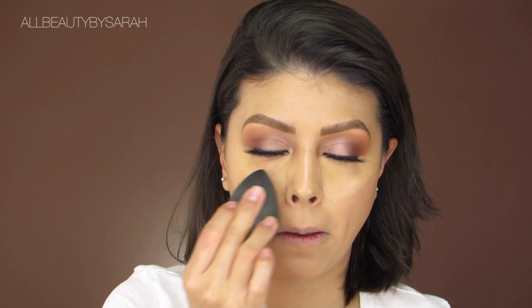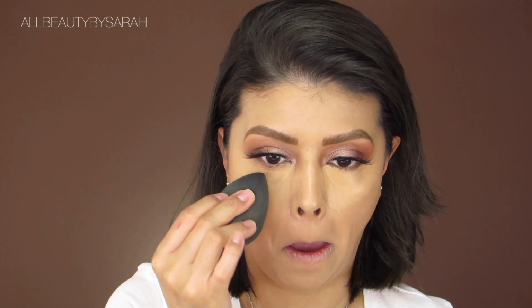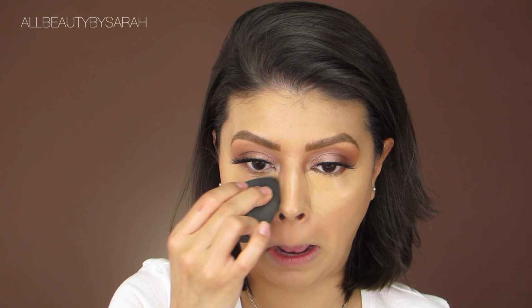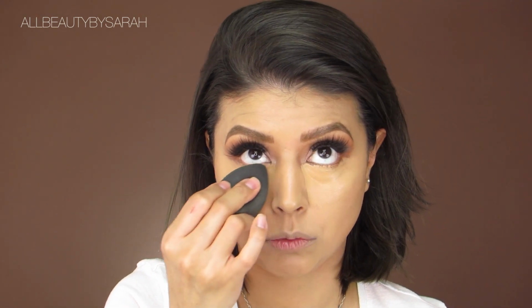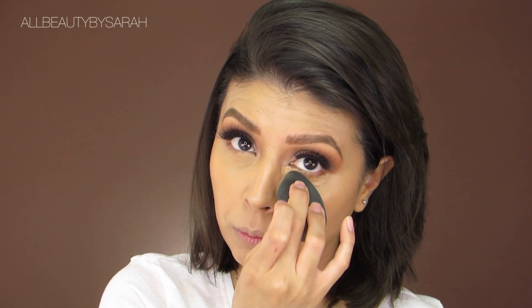All right, so now that that is under the eye area, it is time to blend it out. Oh, and it blends out so easily. Since it does have that luminous finish, I feel like you do have a little bit of playtime, if you will, with it. So you don't have to blend it out right away before it sets or anything like that. And I think that's why it does blend out so nicely. I love the way that this is blending out and the way that this looks.